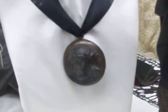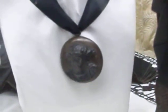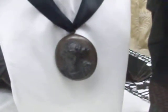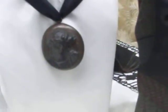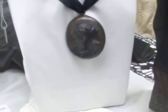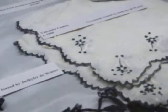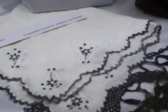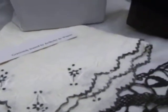This particular design was very popular, so if you do see it for sale somewhere, don't pay too much for it, because it's rather common. I wouldn't pay more than say $60 or so. It is a rather common motif. You'll probably see other things with the same motif that are less, unless you just love it and have to have it. This is another mourning handkerchief, embroidered and edged in black.